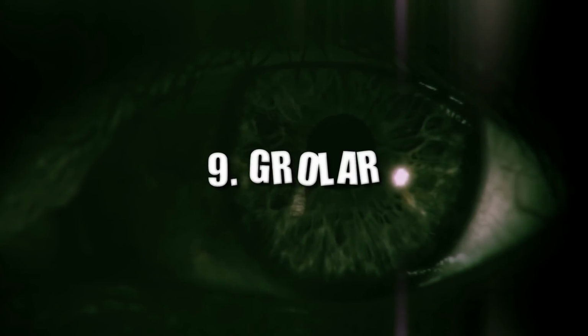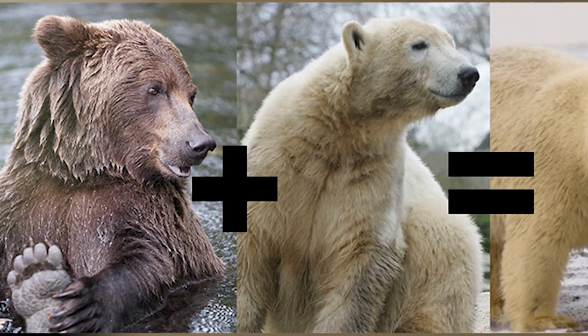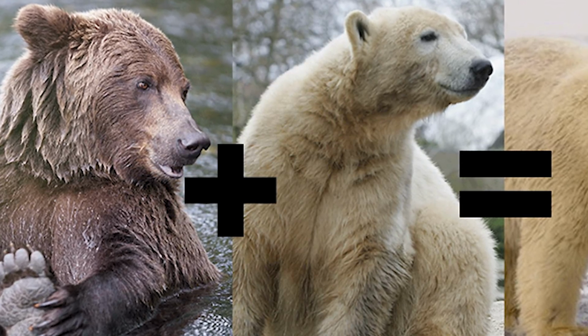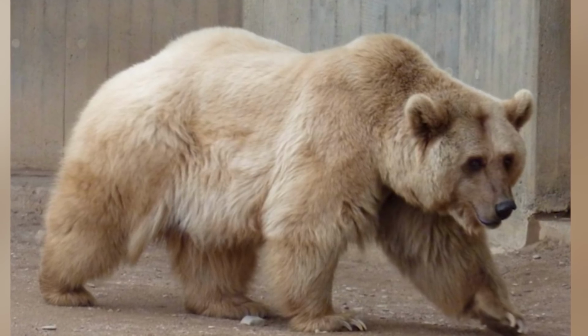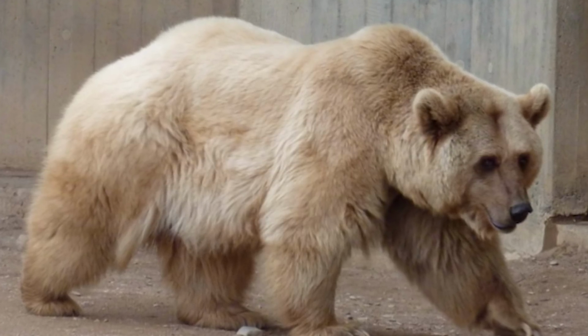Number 9. Growler. Also called a pizzly bear, the growler is a hybrid between a grizzly bear and a polar bear. They occur both in nature and in captivity. No one is exactly sure how the hybrids happen because while polar bears and grizzlies live in the same areas, they generally avoid each other.